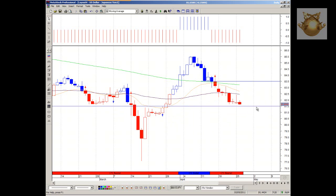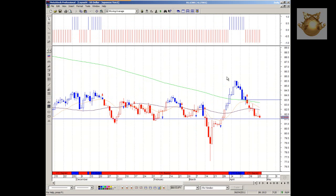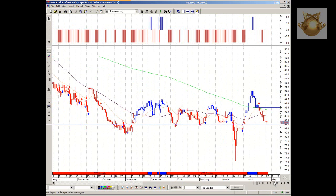Failure to find support at 81.50 and a break low will just confirm that this intervention, this initial oomph or change in market direction, was just a blip in the trading sense. And what we're seeing is price reverting to what it was doing prior to all this happening.